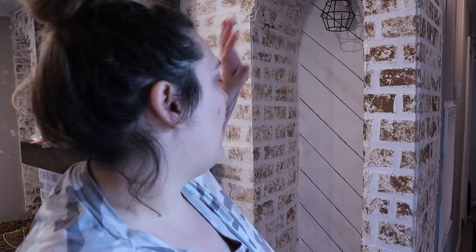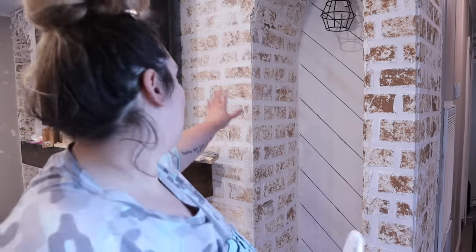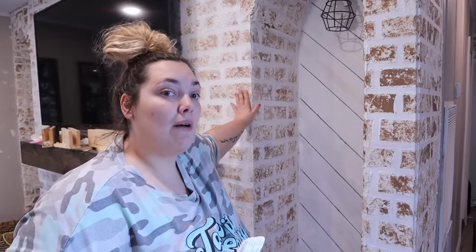So I got this area right here done. Now I like a lot of the brown to show through because I like the dimension. I don't like really, really whitewashed brick. So I'm going to step back and think about how much paint I want on the wall and where I'm going to place that paint to make it look a little bit whitewashed, just a smidge. Because if I'm being honest, I have to kind of match this, but this is almost too whitewashed for me.